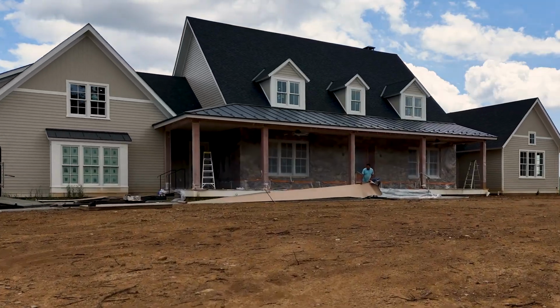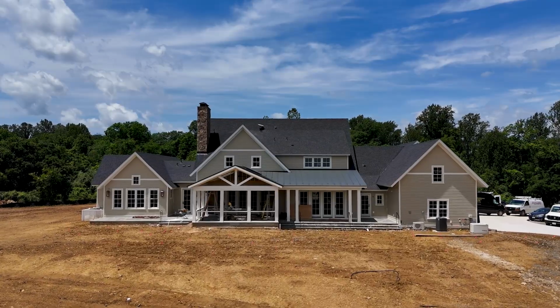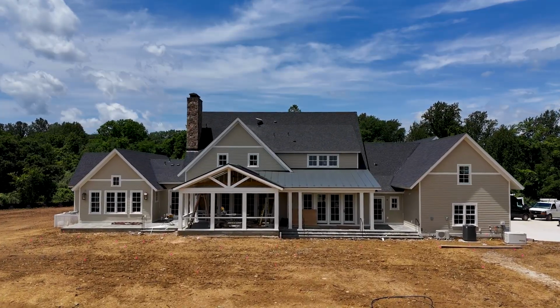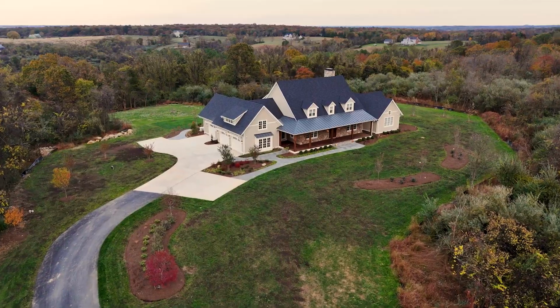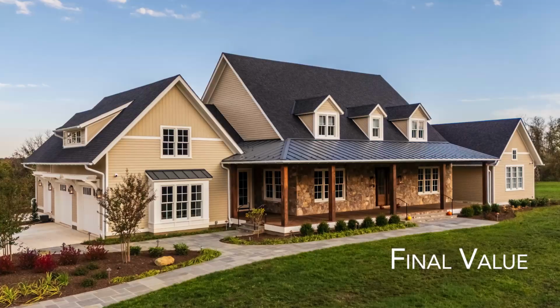So this project started out with like an impossible timeline for us to hit. One of the big drivers was the client wanting to have an occupancy permit as they were moving out of the state. We were able to rely on our team and Dave's sophisticated design plans in order to achieve those goals and get everybody on the same page and make sure the client's satisfied at the end of the day.